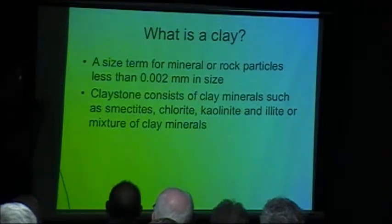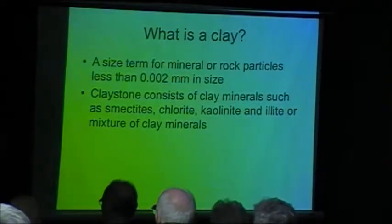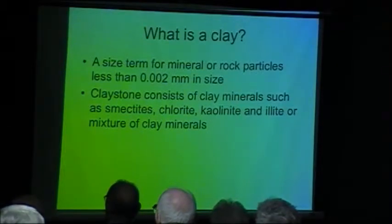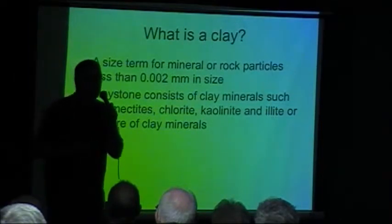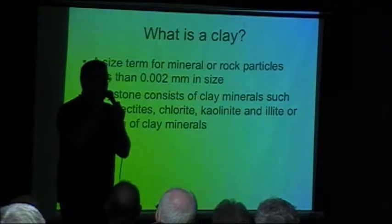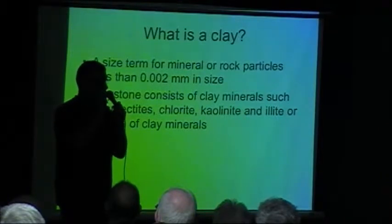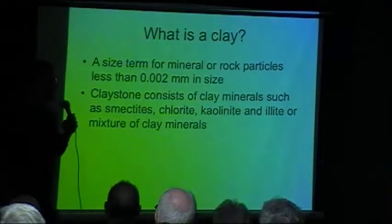Now claystone, which is like these samples over here, they're from sinks from around here, and this is how it is as it comes out of the ground. This rock is actually composed of very small clay minerals. There are actually specific minerals with a specific atomic arrangement, and we call those clay minerals.